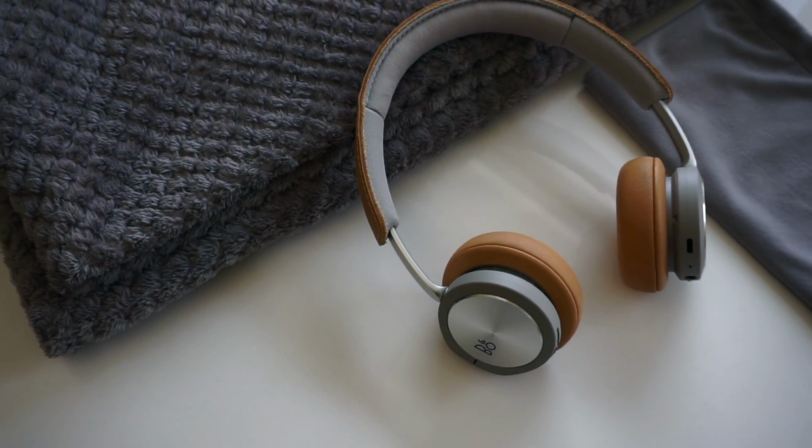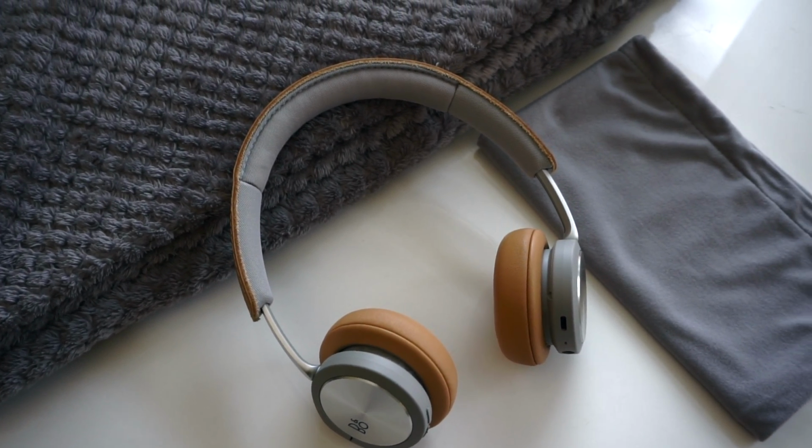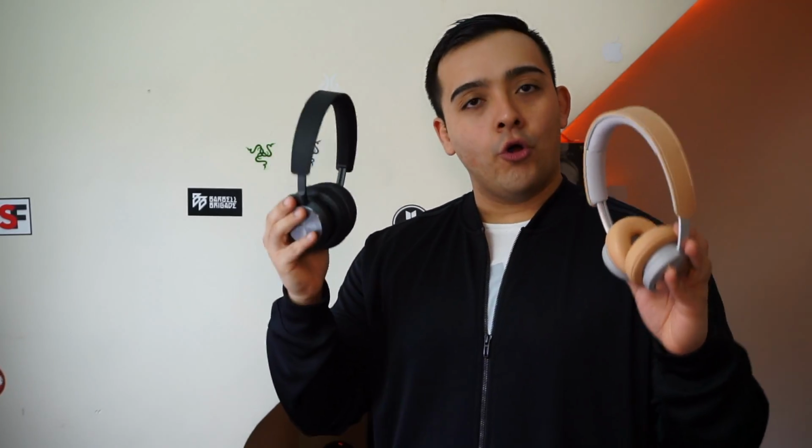The Bang and Olufsen H9i's are a pair of beautifully designed premium headphones that work pretty well. But they also have a little brother, the Bang and Olufsen H8i on-ear headphones. These two headphones have a lot in common, but they also have some major differences. So let's see what the $100 price difference between these two headphones gets you.